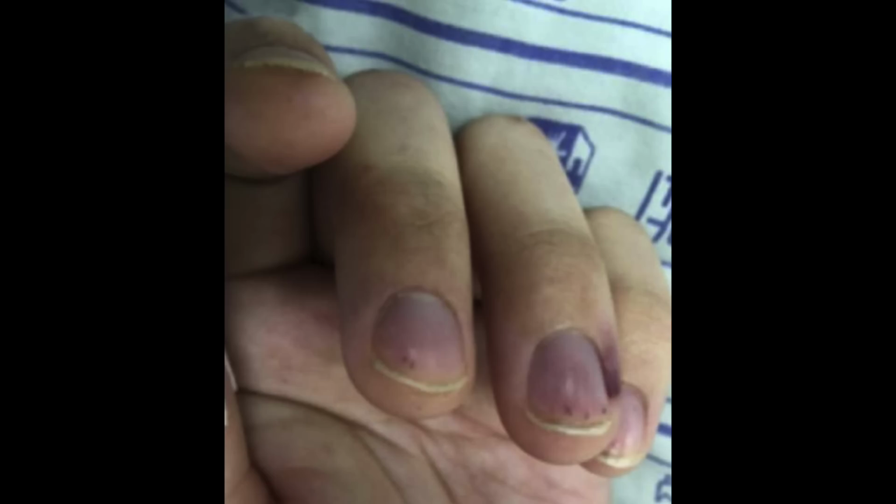Another nail finding associated with an infection in the heart is called splinter hemorrhages. Basically, these are little red lines that are collections of blood under the nails. These are really common. They're not very specific for infections of the heart. They're very common as a result of trauma. Men tend to have them more so than women, but anyone can develop them. They're also found in patients who have psoriasis or nail lichen planus.